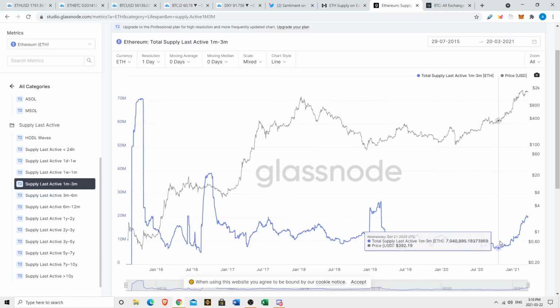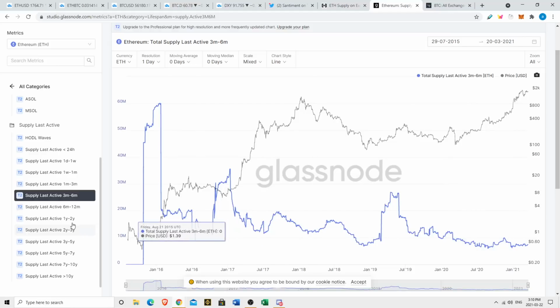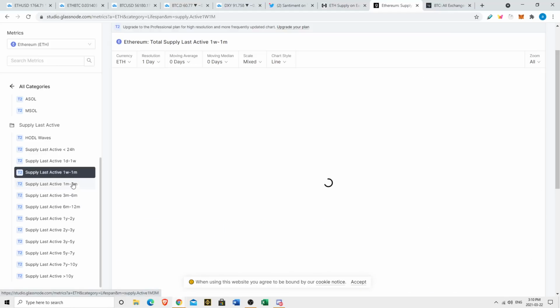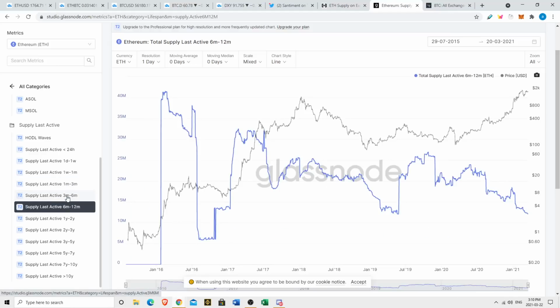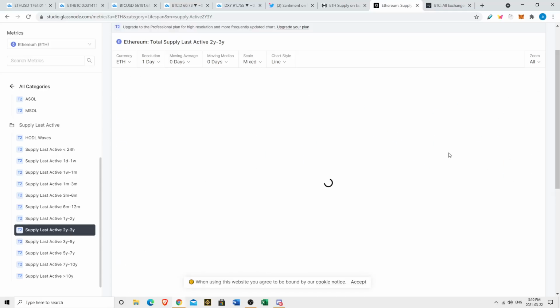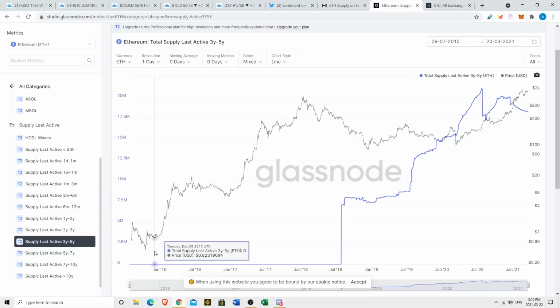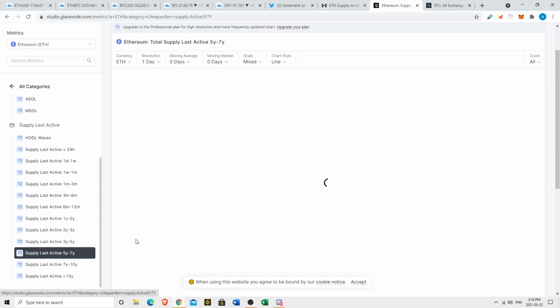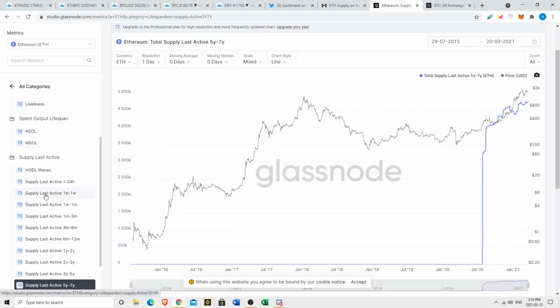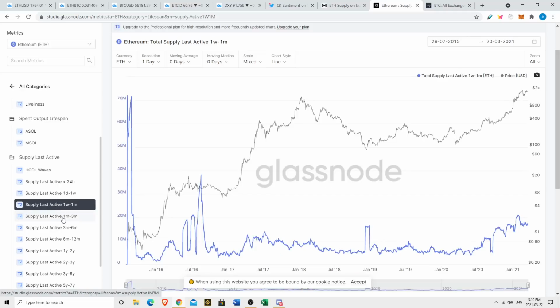Same with the 1 month to 3 month. Well, not so much 3 month to 6 month. But point being, the people who've been holding Ethereum for the last few months are holding Ethereum. Now, people who've been holding for longer than that are selling off here. We can see the people who've been in Ethereum for a while, for years, are moving Ethereum more actively. So these are how the different addresses are behaving. But point being, people who've recently gotten into Ethereum are holding their Ethereum.